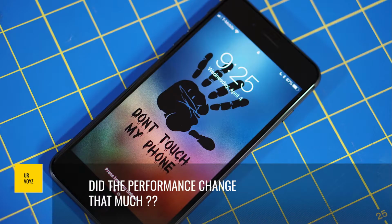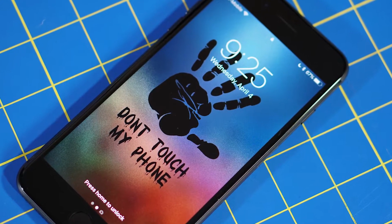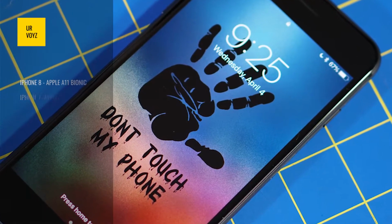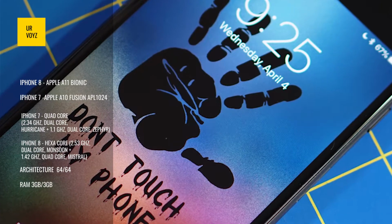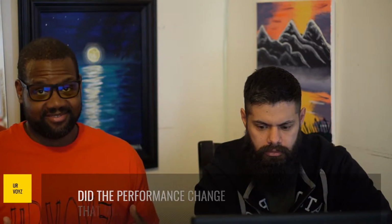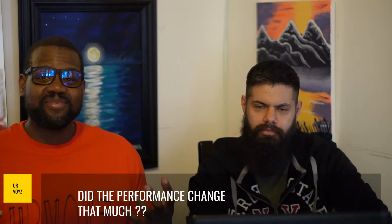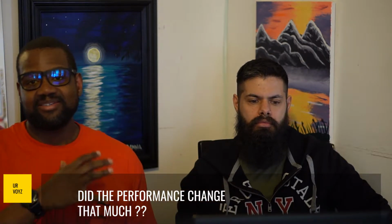First question here is really, did the performance improve that much over the iPhone 7 to warrant purchasing the iPhone 8? The iPhone 8 comes with the Apple A11 Bionic chip. The iPhone 7 has the A10 Fusion chip. The processor on the 7 is a quad core. The processor on the 8 is a hexa-core. There's a slight bump from 1.1 to 1.42. Both are 64-bit architecture, and both RAM are still 3 gigs. Again, it's not worth the upgrade for me if you already have an iPhone 7, or if you're coming from a lower iPhone. I think it's better to upgrade to the 7.